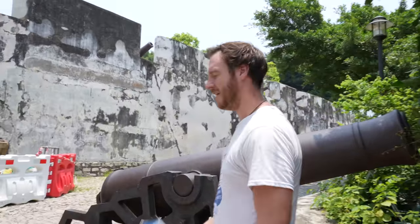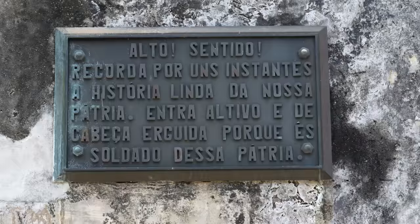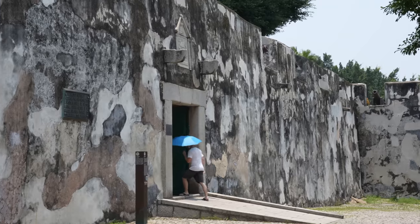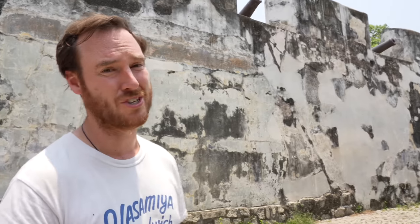Now we're climbing up to Fort Monty. There's a ton of history here, and this thing was really strategically important for the many, many battles that happened here. But what most people come up here for is to check out the view.